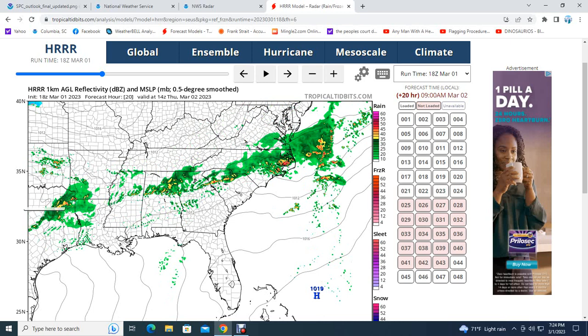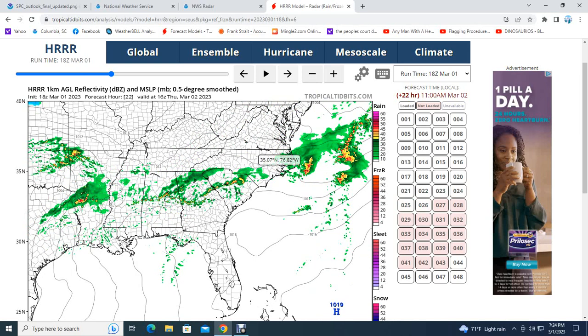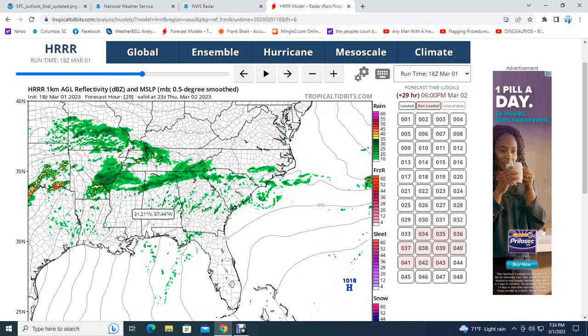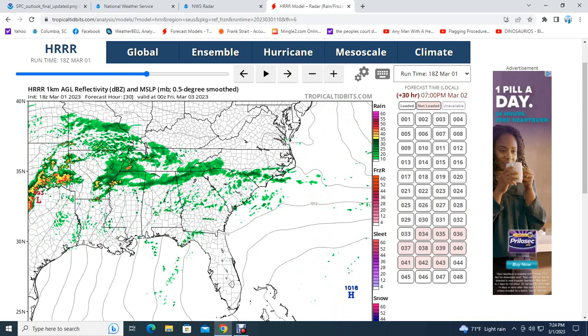Here comes our second weather maker. This is the one that's going to bring the severe weather. We continue to march forward in time to late Thursday and Friday. This is the first round here, moving through central South Carolina around 11 a.m. Thursday. Back over here, we've got more precipitation in Texas and Louisiana. As I continue to move the clock forward, see that first round kind of weakens as it moves to the southeast toward the Charleston area.